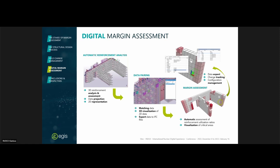So the outcome is a 2D representation, but in a 3D environment, of the reinforcement margin for each element of the structure. So we can use some color scheme to identify the critical areas, meaning the areas where the reinforcement margin is the lowest. And we can record all the information related to the required and the available reinforcement, keep trace of all the changes that can occur on site, and have a clear view on the evolution of the margin through the life of the power plant.